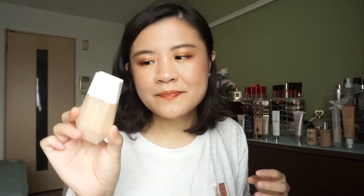But this is really a very full coverage for a skin tint. If you want a natural looking, light to medium coverage foundation, then this one is a very good one. It's just not for people who are looking for a sheer coverage skin tint. So that's that. And the next one is the Fenty Eaze Drop.